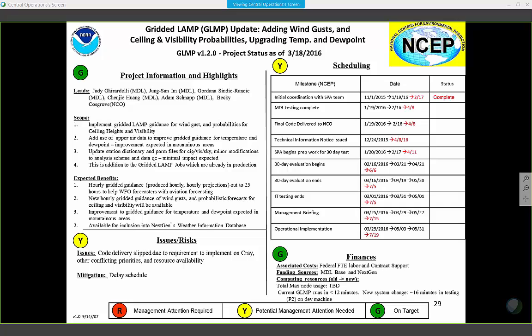So that 7/19 date's going to come back in? Mm-hmm. Okay. Because the 4/8 date for code delivery should come in. This infrastructure thing that prevented it from going on the grid, could that apply to other models too? Is it specific to this?